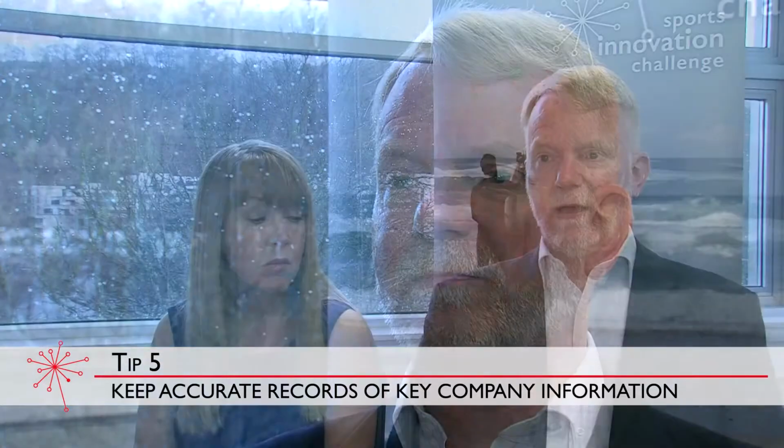Tip 5. Make sure that you keep good, accurate records of all your key company information. Under a number of circumstances, you may be asked to prove that key pieces of company information are owned by you, and also to demonstrate when you created them. This can happen in legal situations, in the process of registering intellectual property. It can also happen when you're talking to investors who may want to value the company and want you to prove to them that intellectual property that you claim is yours is actually yours.